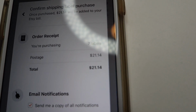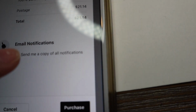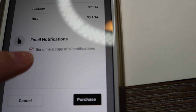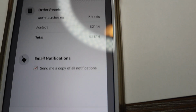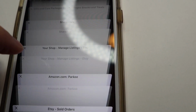And let's see here, 7 labels for $21.14, and this is where you can check if you want email notifications. I do get the email notifications sent to me just in case someone needs their package tracked, then I can easily get to the tracking number. So now I will be purchasing, and now I will print shipping labels.